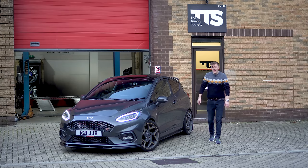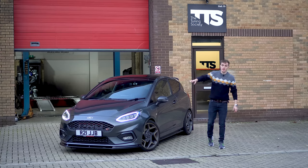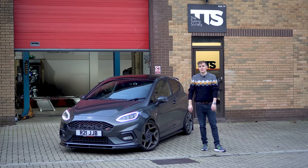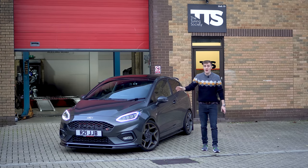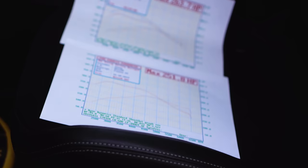So there we have it. Not great news, but still we're in excess of Revo's quoted figures. Now with the hardware on the car, so we've got the intake, the exhaust and the cooler, I would have expected at least a little bit more than the last run, but instead we're 10 brake horsepower down. So obviously the last one was 262, we're now 252 or thereabouts.